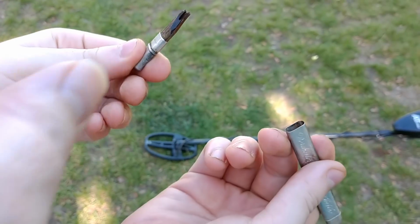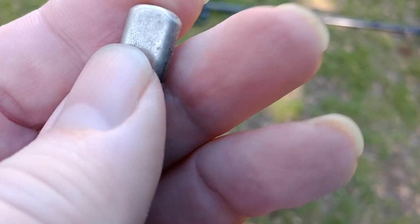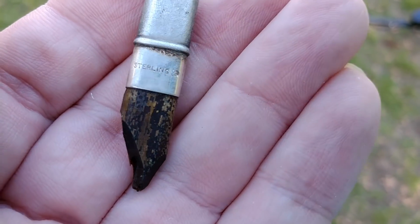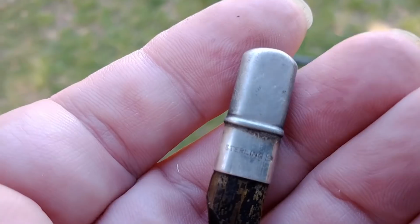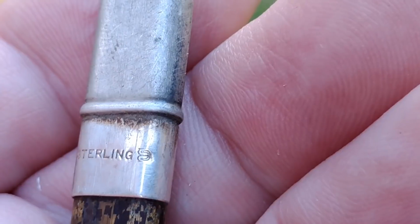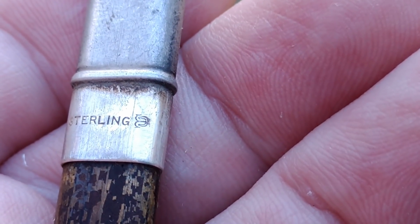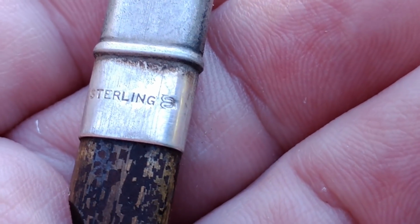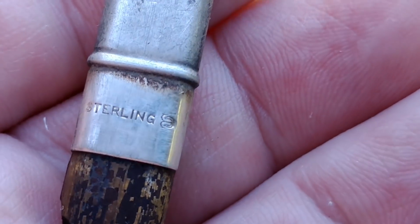Look at that, see? And if you'll notice right here, there is the moniker you would look for. Let's turn this around. Sterling. And it appears that there is a little maker's mark. I'm going to zoom in on the maker's mark, and that might tell us who made this. We can look up that maker's mark later. Looks like kind of like an anchor or something. Not sure what that is, but that symbol identifies the manufacturer of the piece.